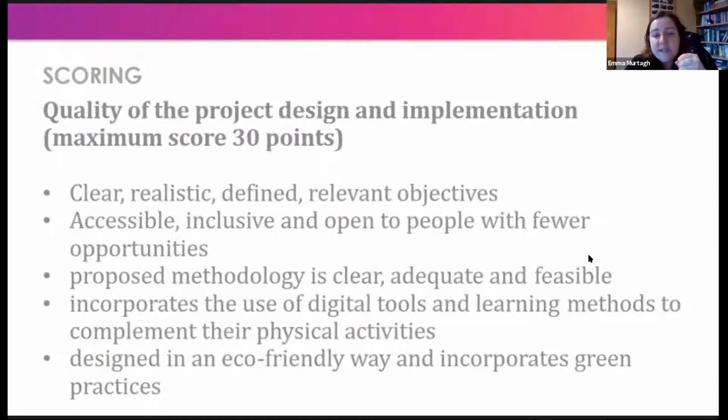Incorporate the use of digital tools and learning methods to complement their physical activities. So again, this is something that people might not have, the amount of people, as I said, who don't read the scoring criteria and don't realize that just by adding a bit of a digital element, maybe like a digital learning module or a digital event bringing together coaches from around Europe for networking or something like that, can be added to your project that would help to maximize your criteria that you might not have even considered before when you're originally designing your project.